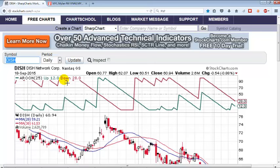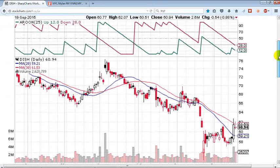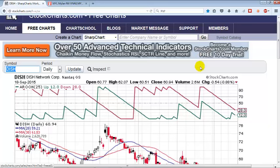So when you swing trade a stock and you have two stocks that look pretty much the same in terms of their technicals, look at the fundamentals, look at the company itself, look at their prospects in the future, and think about what you prefer as an investor to put your money in. So if you're bullish on satellite dishes, then go with this. Otherwise, go with the generic drugs because there's always going to be a market for that.